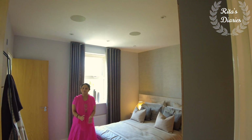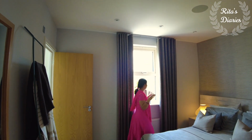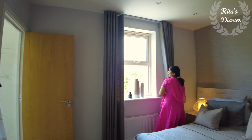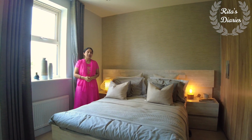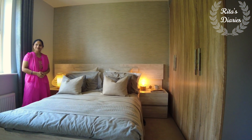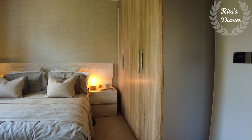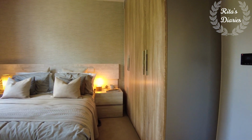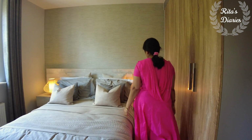Sometimes simple rooms look very elegant and stylish because of their architecture. And if you look at these Strata properties, all the rooms are given very good height, and this makes it different from other builders. Now if you look at the space, even after having the double cot bed and also the wardrobe fitted in, you have very good space to walk around.